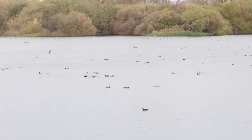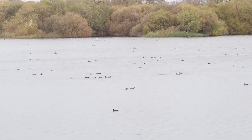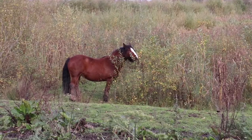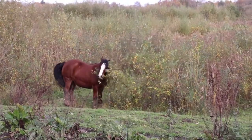Obviously there's the big draw like bitterns. We have had them here before once they've nested, but quite often in the year you'll see or hear them, and they're just fabulous birds to see, as well as things like the bearded tits, the really iconic wetland species that everyone loves to see. We do have mammals here as well, so there's foxes, badger, muntjac deer, hedgehog, so you might be lucky and see things like that as well if you're here at the right time of day.